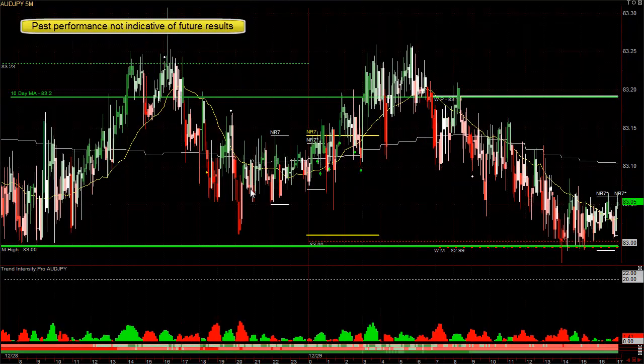Australian yen, just extremely choppy. Anytime you see this, it's just best to avoid it. Very few people would have made money on that, and if they did, it probably would have been luck.